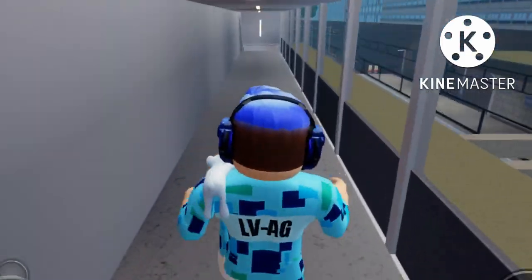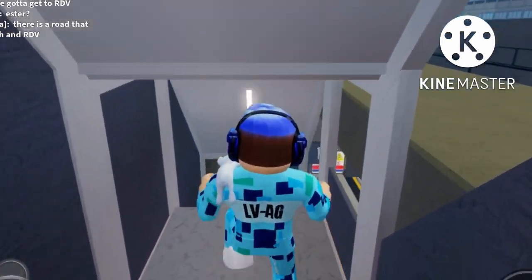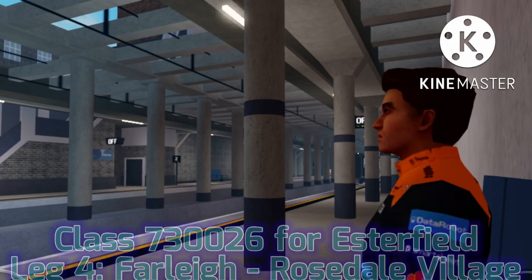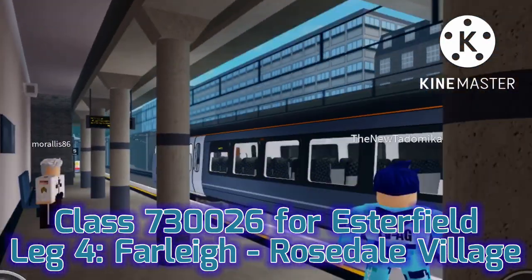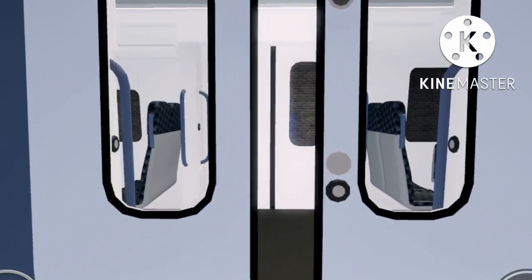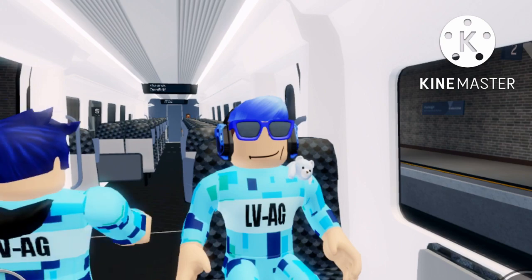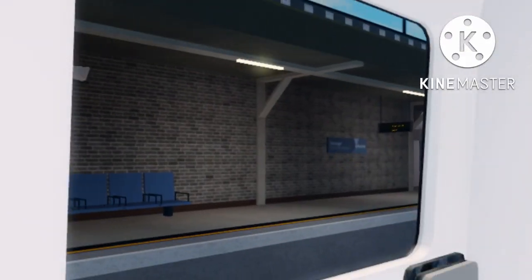Right, so let's go back into the station and get our next train to the next station on the line, Rosedale Village. Platform 1 for the 0941 Waterline service to Estherfield, calling at Rosedale Village and Estherfield. This train is formed of three coaches. Right, we're now on board another class 730, this one being 730026, and this will take us to the next stop of the extension, Rosedale Village.